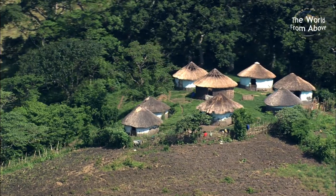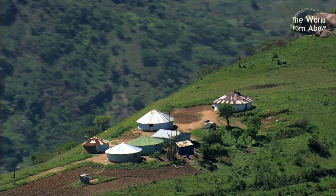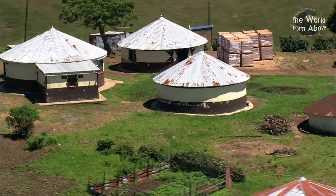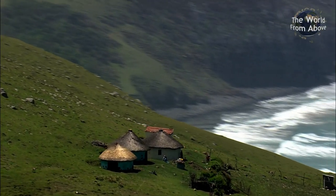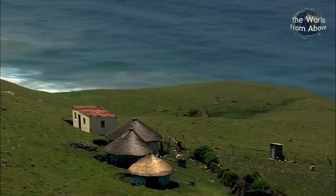These roundhouses can be seen all the way up the east coast, and in places the thatch has been replaced by corrugated tin, and the earth and cow dung walls with cement blocks or bricks. But the shape has remained the same. Originally built with no services, many now have electricity and running water, with a separate earth closet outside.